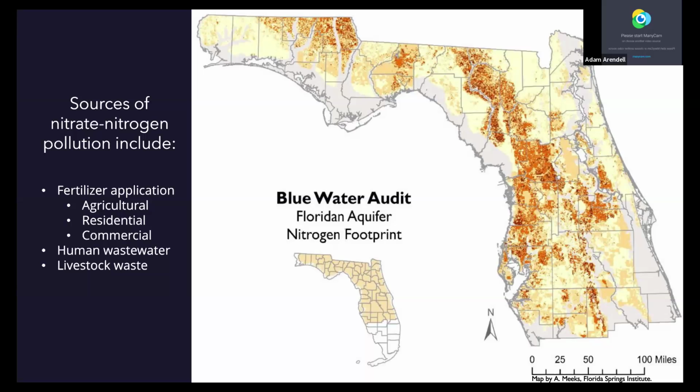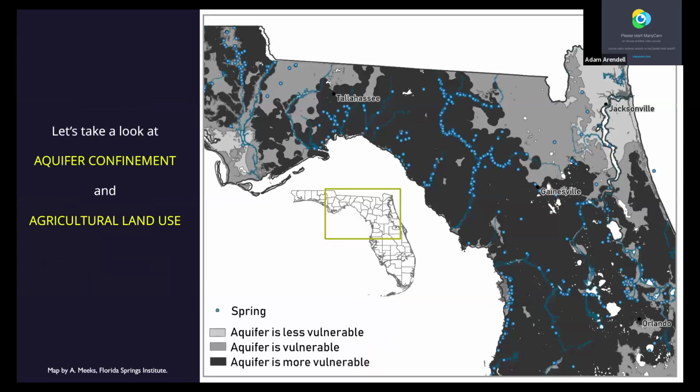So that's what nitrate looks like across the state. Sources of nitrate nitrogen pollution include fertilizer applications, agricultural, residential, and commercial. By and large, it has been well documented that agricultural pollution is the primary source of nitrate pollution for our groundwater. Human wastewater also is a big player in septic tanks, old and leaking septic tanks, and also livestock waste. So we're just going to take a quick look at aquifer confinement and agricultural land use, because by and large that is the largest polluter.